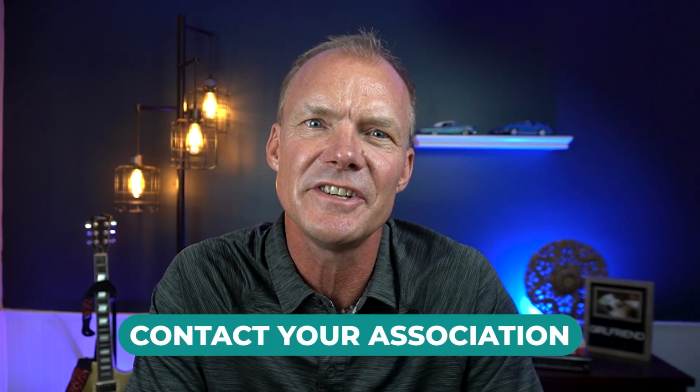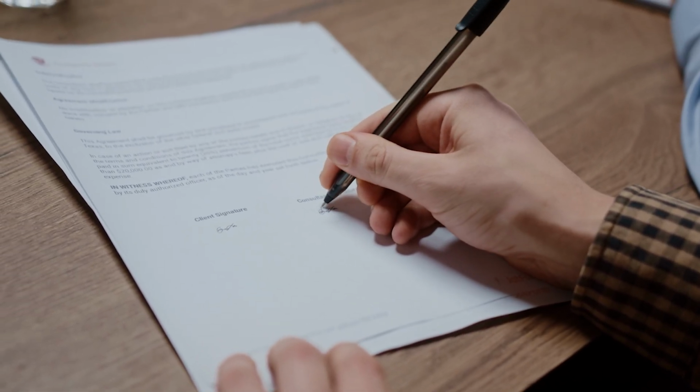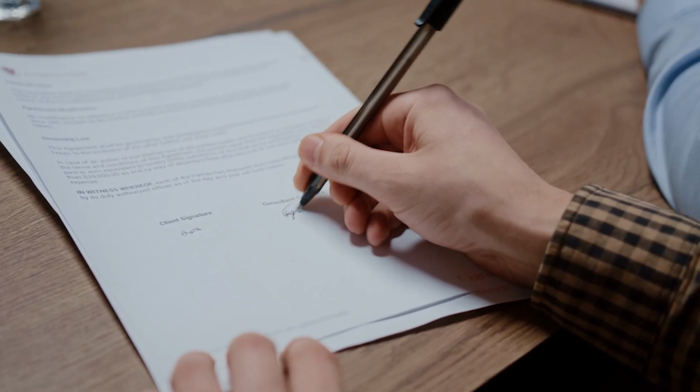Now, one thing you can do is contact your association, get involved, see what kind of progress they're making on all this. This might be good enough information to give to the potential buyers to at least make them a little more comfortable at purchasing that condo in that complex.